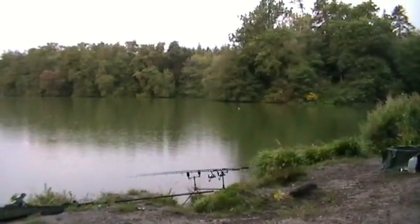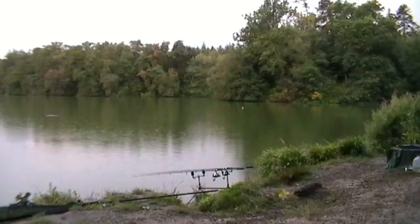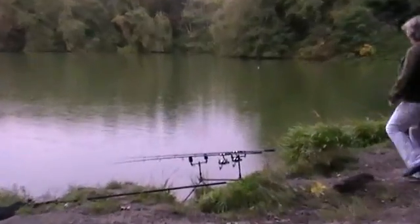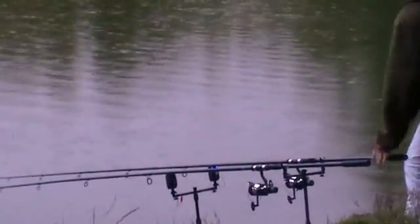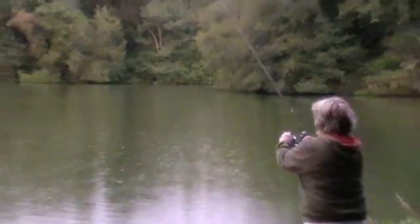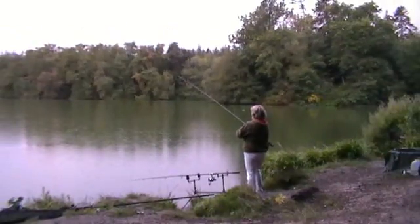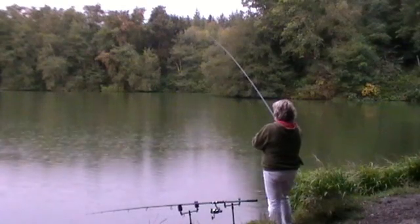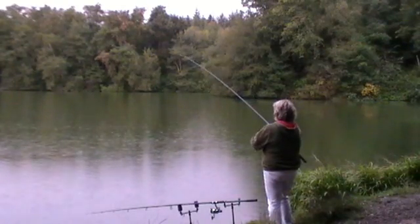Got a couple of lads just down to the right. I don't think they've caught either. Oh, and Luke has a run. Luke's still asleep, so Margot's going to have to take this one. Rod's only been cast about 10 minutes. Just put it in.